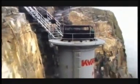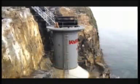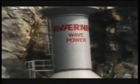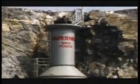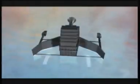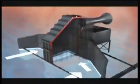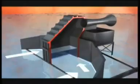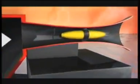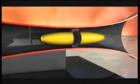Back in 1985, Beyond 2000 reporter Ian Finlay toured a Norwegian wave energy experiment that harnessed the rise and fall of passing swells in a huge vertical column. It worked on the basic principle that still applies today. The water level inside this ribbed chamber rises and falls like a giant liquid piston with each passing wave. The compressed air from a rising wave spins a turbine at the top, and as the water drops, the air is sucked back through, again spinning the turbine.